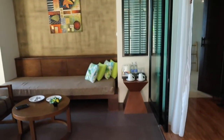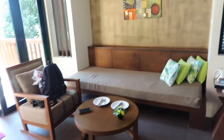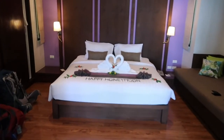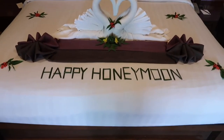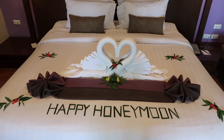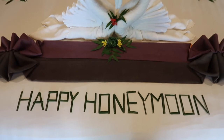Walk in and you have this really nice sitting area, chill out space. Then you have the bedroom. All of the hotels that we've been to so far have been so nice and they've made these little swan things. But I think this is the most elaborate one we've had so far. It's so cute, they did such a good job.